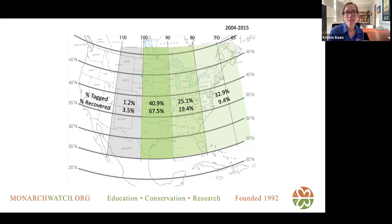So depending on conditions, sometimes the eastern coast can be much more important, depending on what conditions were like for monarchs. So looking at it on a year basis gives you a different perspective on what that looks like. And so this year it was interesting.